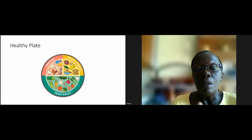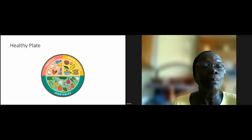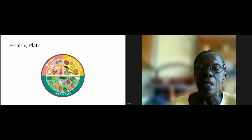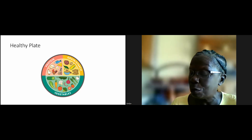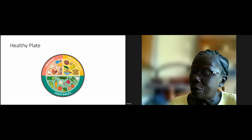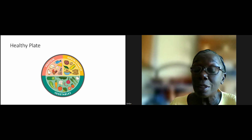So if we look at this plate, the three sections, whenever you sit down to eat, picture this in mind and make sure your plate looks something like this, and it will be advantageous to you. So any questions?